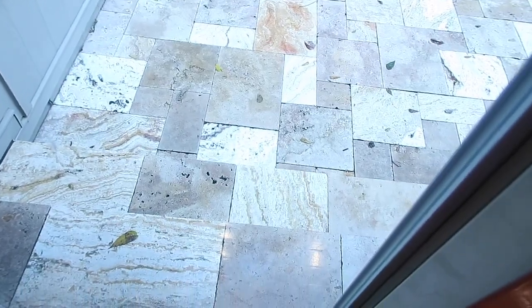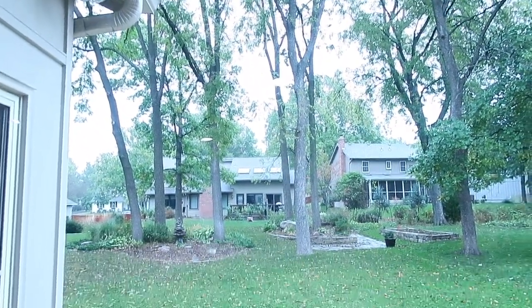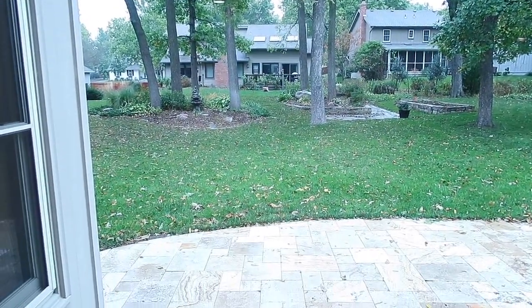But yes, I am going to go out for this run. I'll show you what it looks like out there. It's super yucky. It just started raining and blowing leaves off the trees, and it's a cold and dreary day. But I'm going to go get this run on.